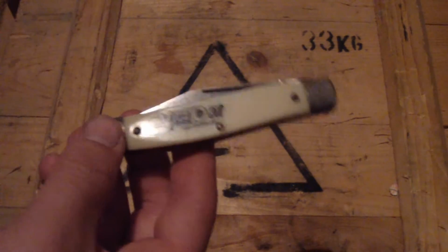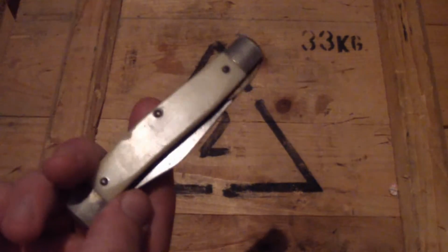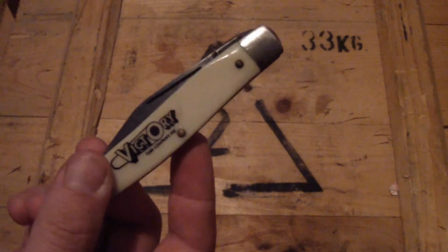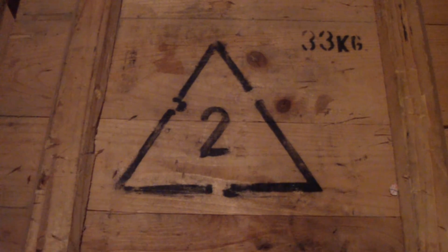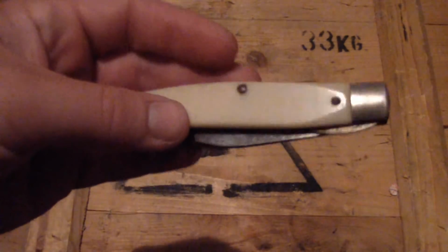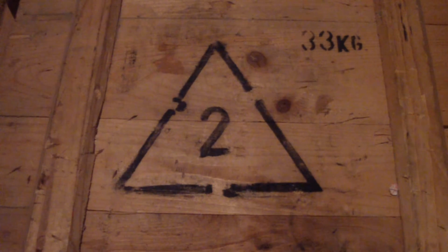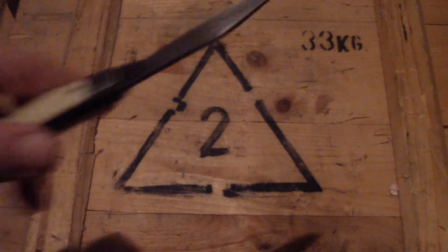If you're not, this was my first knife. I have no idea where I got it. I think I got it from my dad's work. It's a Victory Tube Company. So I think I got this from my dad's work. Somebody probably gave it to me, but I carried this for years. It was kind of my EDC knife when I was younger.